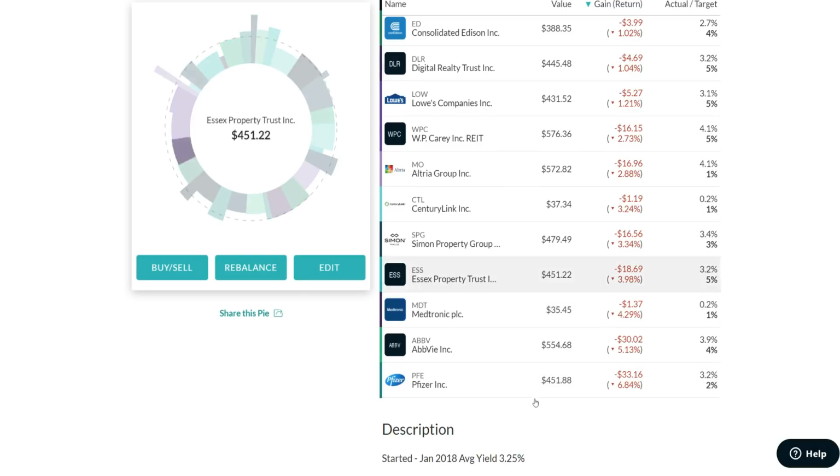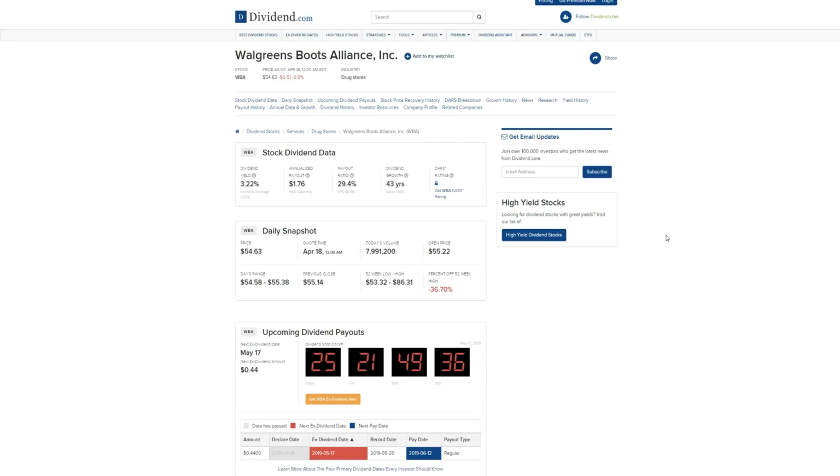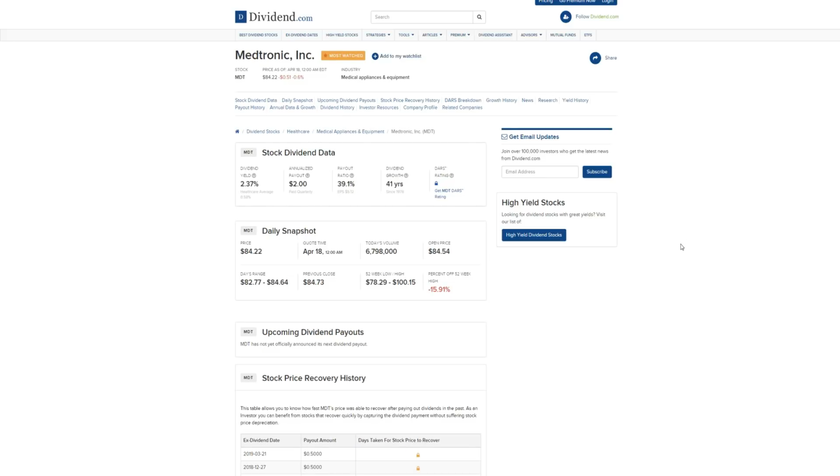Now, of the portfolio, I've been interested in just a few here. I'm interested in buying more shares of AbbVie, and continuing to buy into more shares of Walgreens due to its current equity. Medtronic is also one of my new additions to the portfolio. It creates medical appliances and equipment. And then we have Cardinal Health here, drug wholesale.